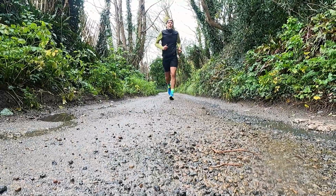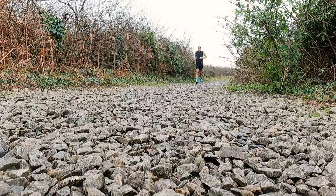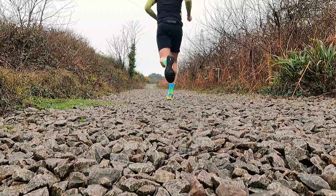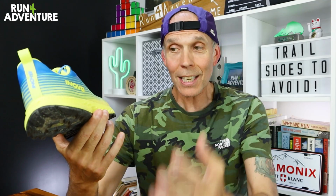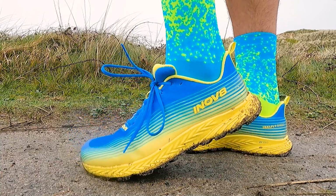And I definitely felt well connected, but maybe a little bit too connected to the trails, because when I was running on rocky or stony trails, I literally felt every rock and every stone through this midsole, and that's even with a pair of the brilliant boomerang footbeds in the shoe. So yes, I felt connected, but it wasn't that comfortable and didn't offer a lot of underfoot protection.